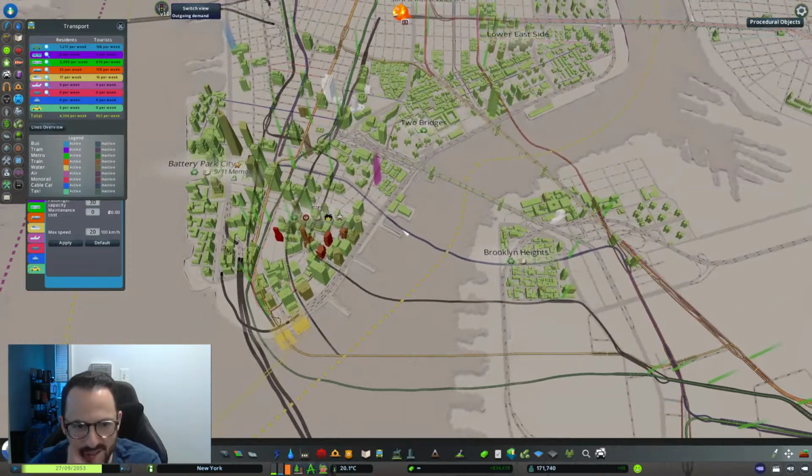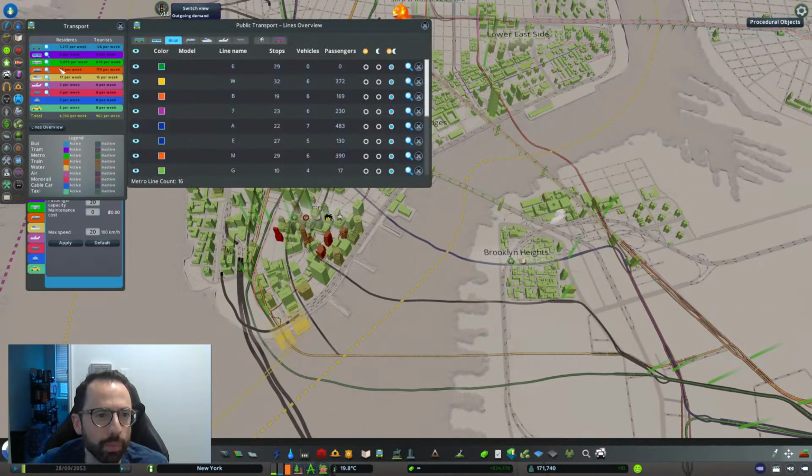Because right now, if we take a look at what trains are being used, we're seeing about 4,000 people a week using the subway, which is fantastic, but I'm having some issues with the 6. It should be working and it's not. I haven't been able to figure that one out, but we have the G that also is not working, or part of it at least. But some of these lines are seeing a ton of use, particularly the local F and M on the 6th Avenue line.